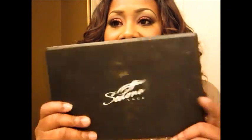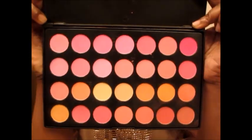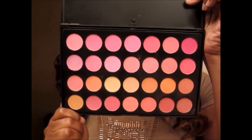Alright divas, I received a palette. It's kind of dirty because I've been using it. A palette from Sedona Lace, and it is the 28 color blush palette. It came in a package like this with all these beautiful blush colors.